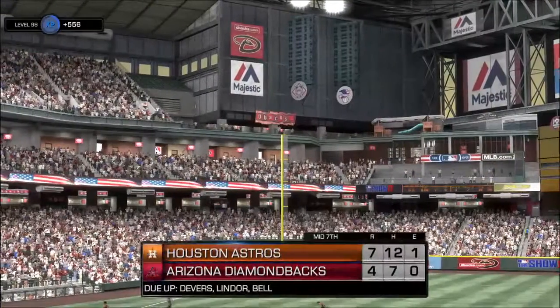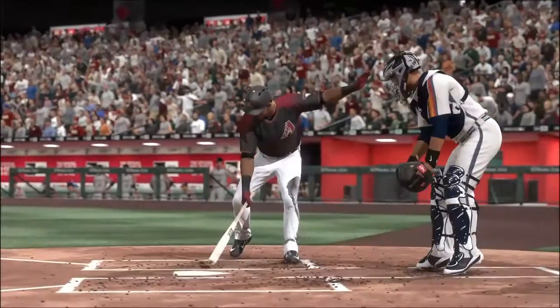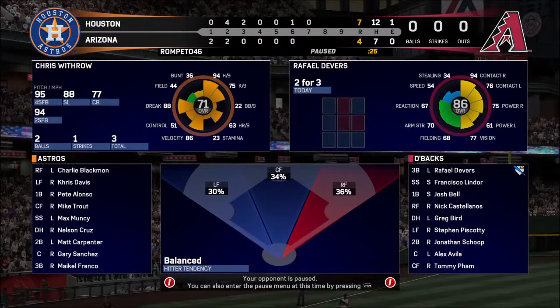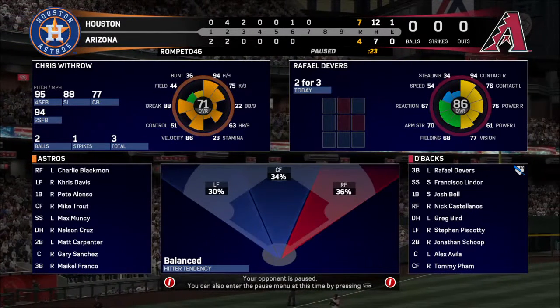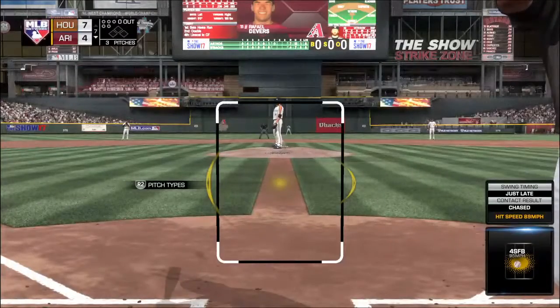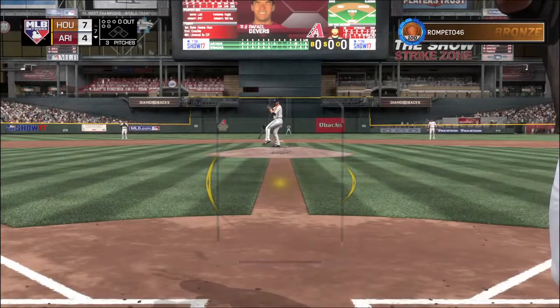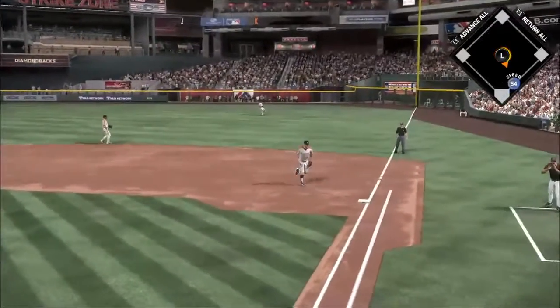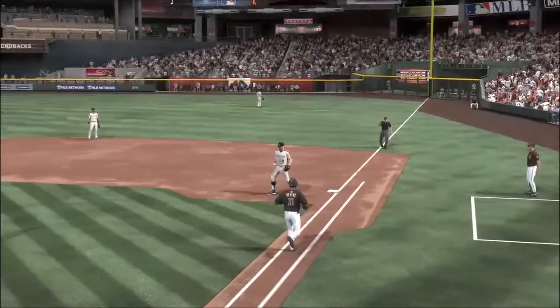Ladies and gentlemen, it's time for the tradition. Digging in once again. Leading off for the Diamondbacks, 3rd baseman, Rafael DeVore. This is on the ground over to 1st. The tag, and he is out.